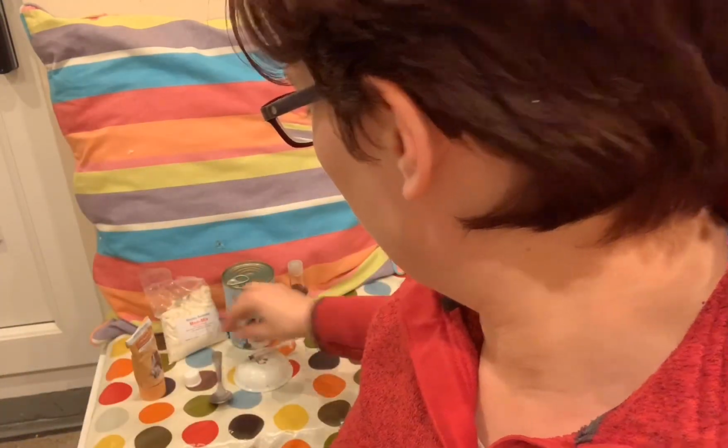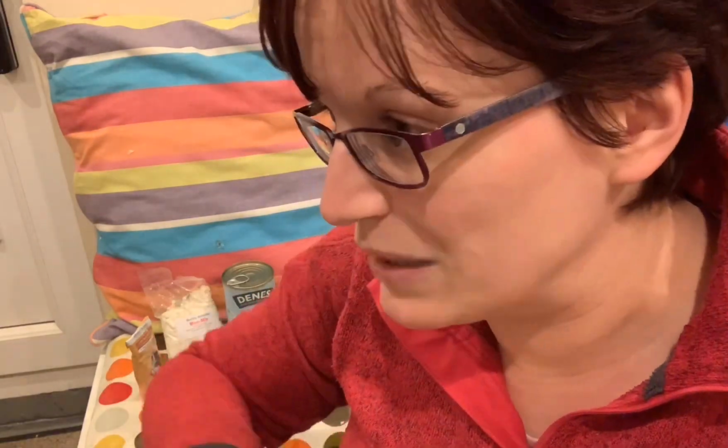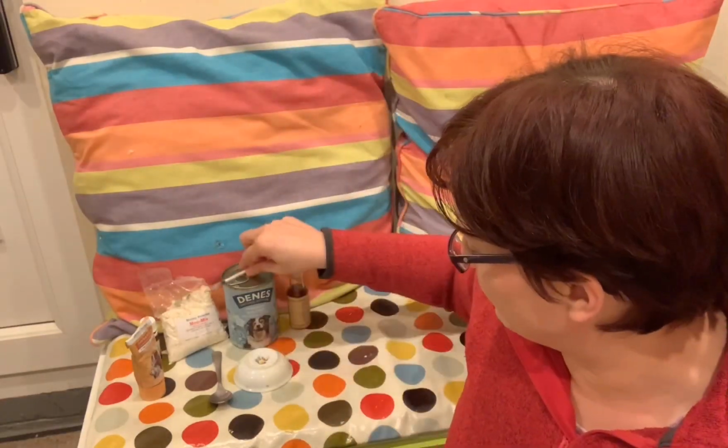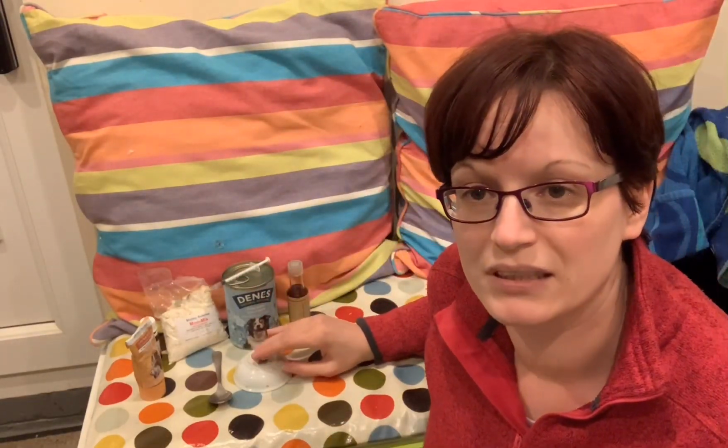I tend to go over and then reduce it. And then what we've got is the 0.17, which is perfect. Right, the reason I'm going to leave it there will become clear shortly. So I've got to now give Monster 2 lots. Now, what I also have to give her is some tablets.